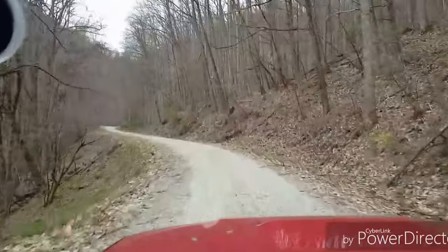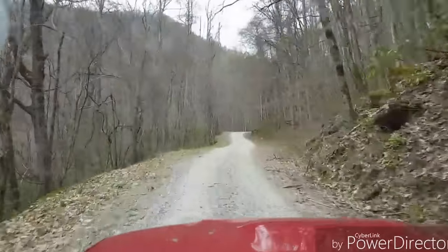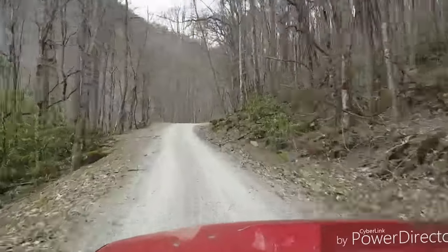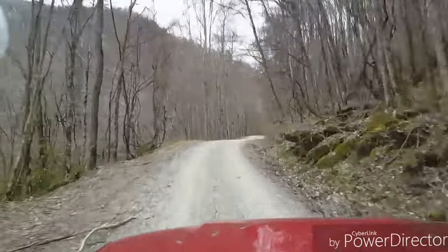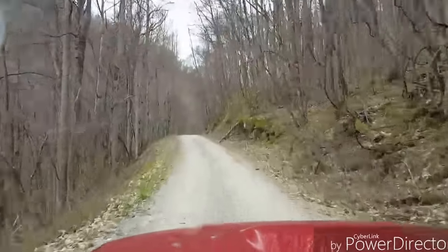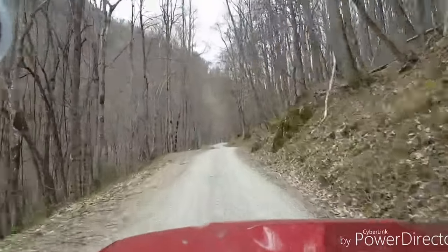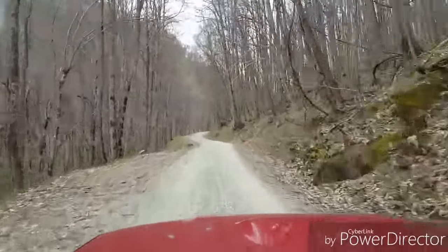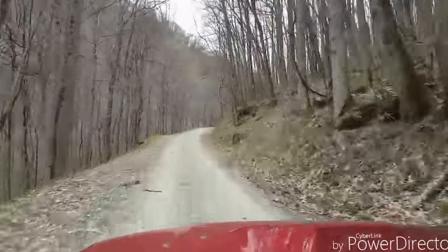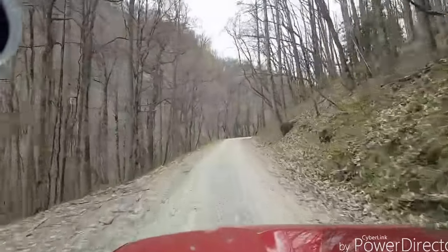This is definitely an area to come back to. There's a creek running right down below here. The road's called Big Santa Lila Road here in the National Forest. About 36 miles from Andrews. Well, exactly 36 miles from Andrews. Nice little spot.